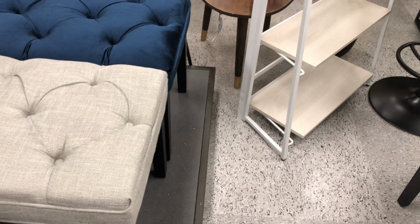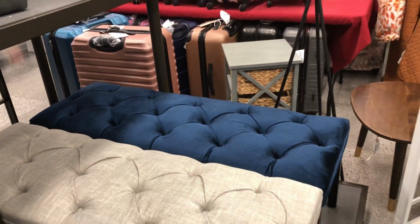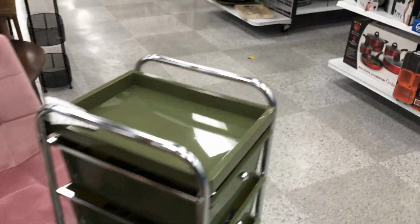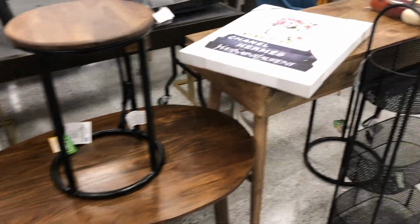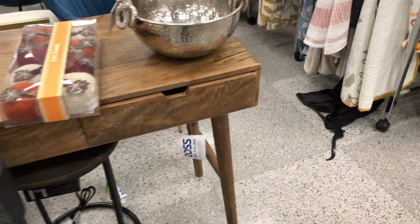It's a little bit tight in here, so I won't be able to get into all of these. But let's try to go on the other side and see what else they got. They have this beautiful wood console table. It's really pretty. Well made. Let's see. It's for $159.99.